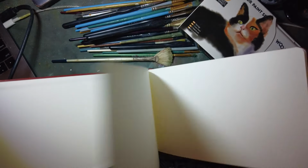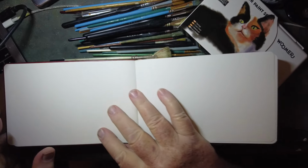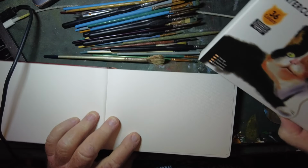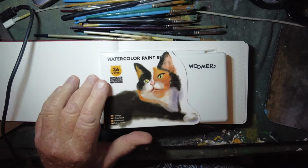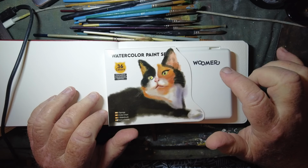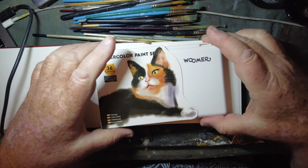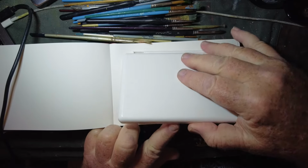How this is different from my last one is that this one actually has watercolor paper in it, whereas the other one was just flat paper. So we're going to find out, and I'm going to use watercolor. I'm going to use the Woomer watercolor that was sent to me by the Woomer company. So I'm using two gifts today, and I've used the Woomers before.